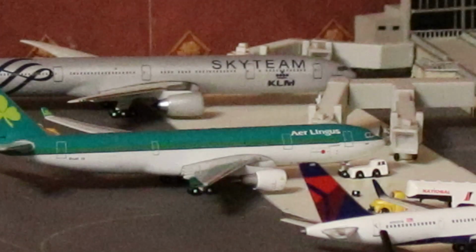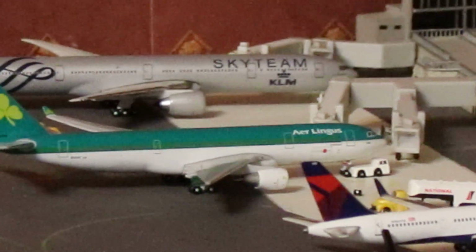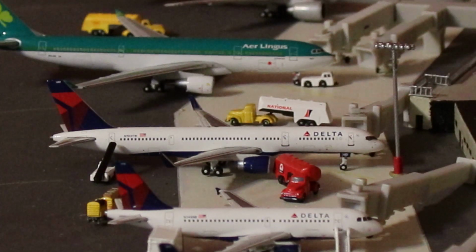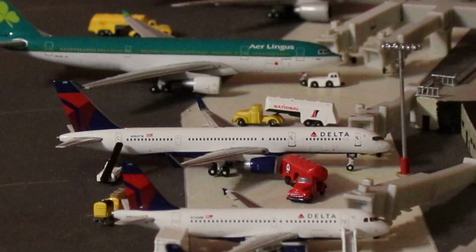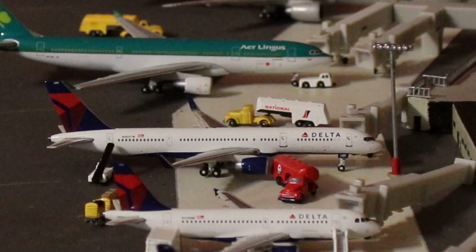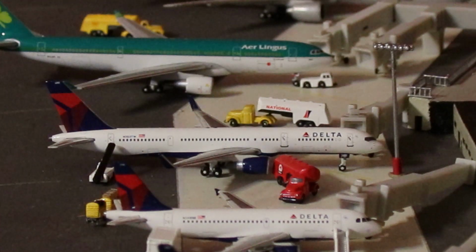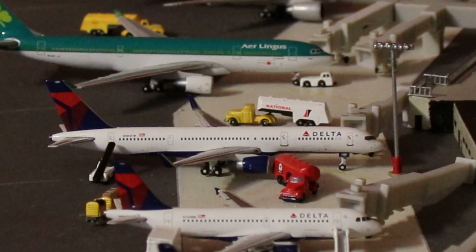Being tugged into its gate, here's an Aer Lingus Airbus A330-200, and this plane has just arrived at the airport from a flight from Dublin, Ireland. Here's a Delta Airlines Boeing 757-200 being heavily catered. Delta used to be the only U.S. carrier out of Terminal B besides Spirit, Allegiant, Frontier, and Sun Country. It used to just be Delta, but this Delta Airlines Boeing 757-200 being heavily catered with luggage and fuel has plans to fly out to Detroit later today.